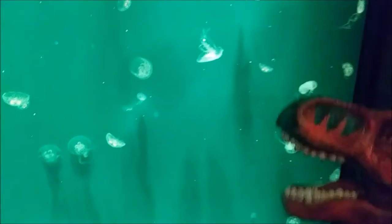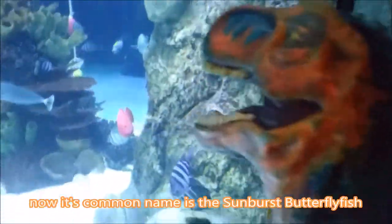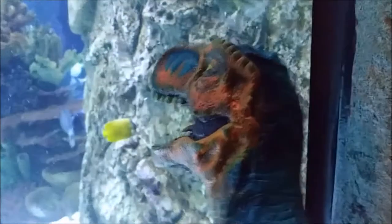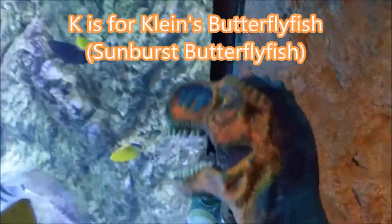I like the green. That goldfish is the black shrimp by its eye. The most common thing is the sunburst butterfly thing right there. Mm-hmm. What you call it, the Clyde's butterfly fish. So cool! The Clyde's butterfly fish, awesome!